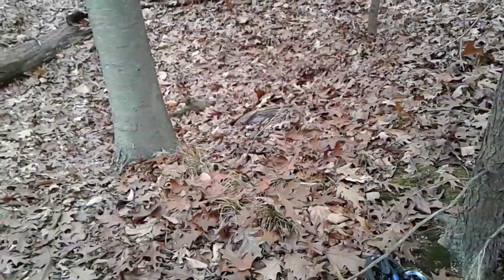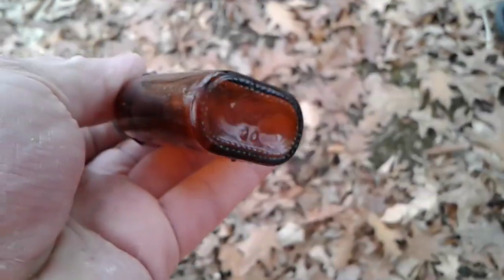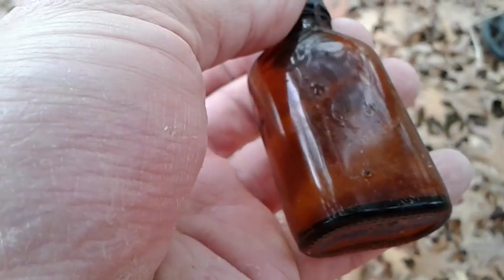It's got a good old lip here. So, it's got a surface find. I don't know what it is. Looks like a little brown bottle of some sort. Medicine bottle, maybe. I don't know. I'll take it. Check it out at home when I get my glasses on. All right. On to the next.